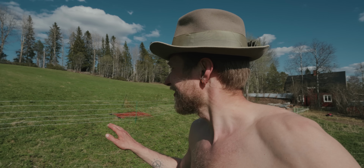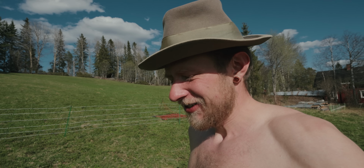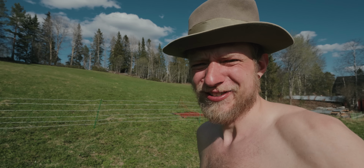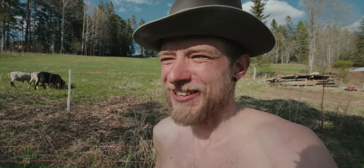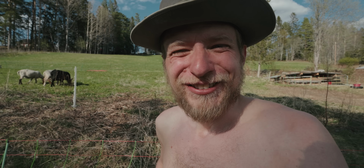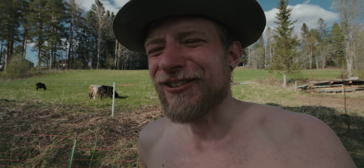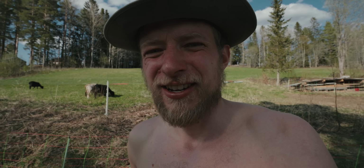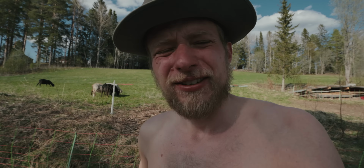But the fields are starting to look very green. It's very short still, but I guess it will explode shortly. And as you could see, I am no expert sheep shearer. You need to find other videos for that. I feel that I need to learn how to do it correctly so I can be faster and it doesn't feel so heavy. Now it's time to go home for some dinner.